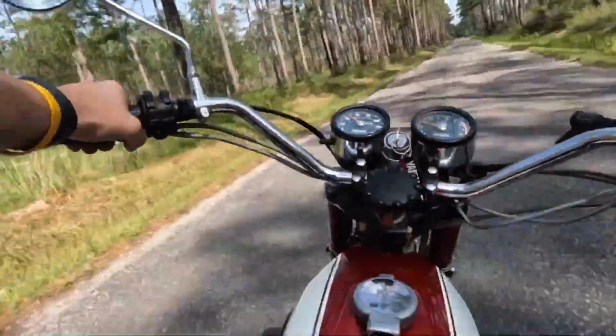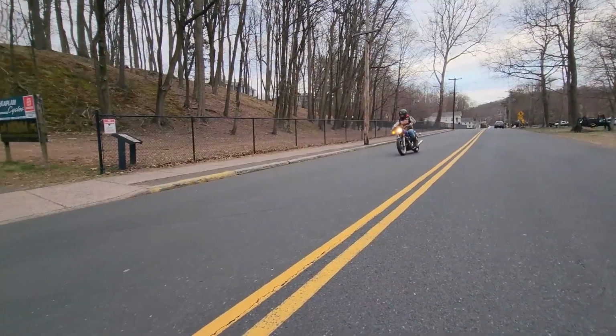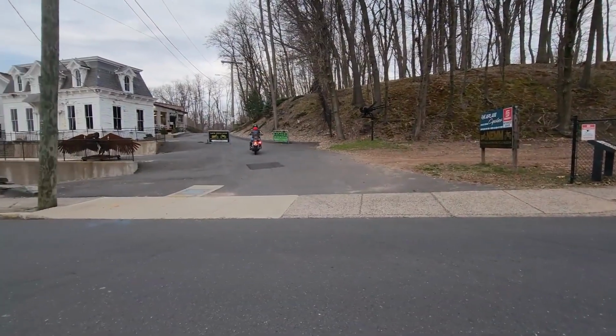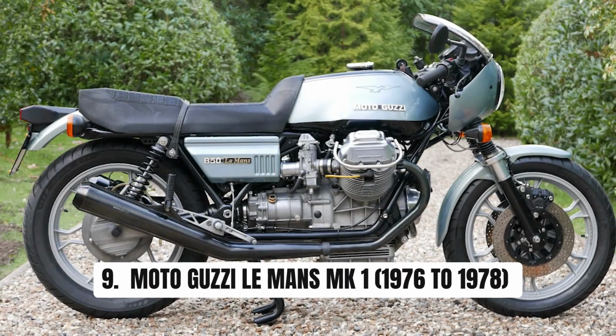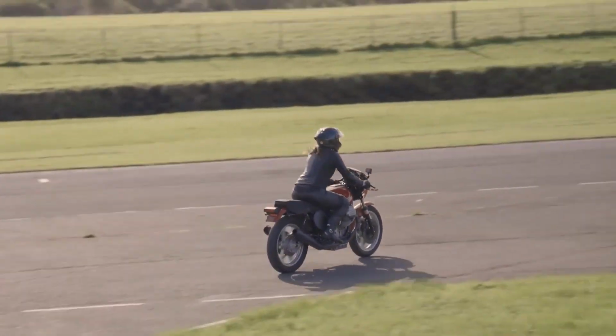But if you think the Japanese made the only unkillable classics, wait until you see what the Italians built in the 1970s that's still racking up miles today. Bike number 9, Moto Guzzi Le Mans MK1, 1976 to 1978. The Italian V-twin with 9 lives.